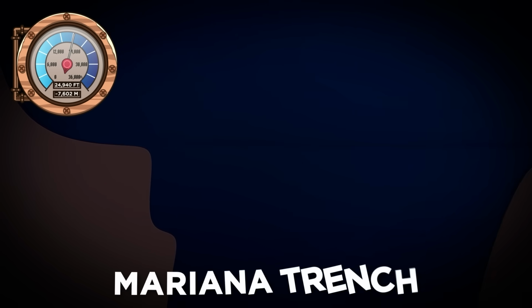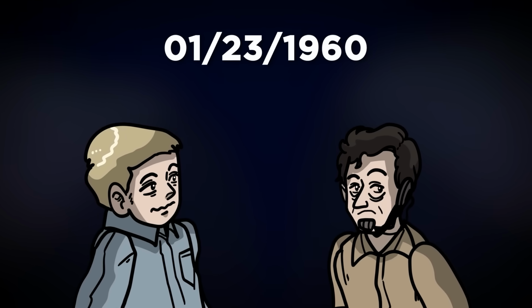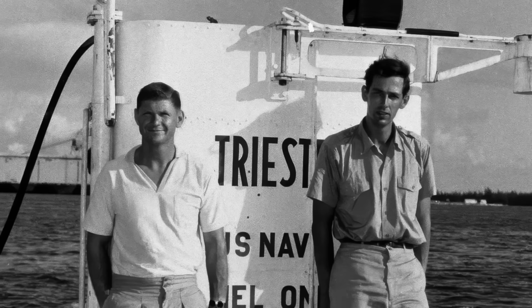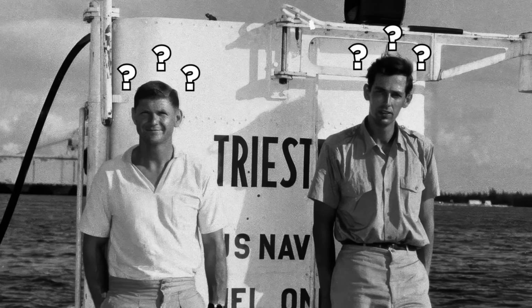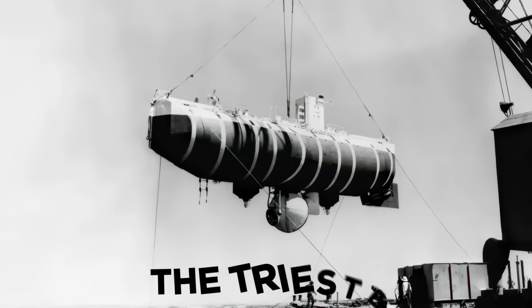24,941 feet down, we find the mouth of the Mariana Trench. This is the entrance to the deepest chasm in the ocean, and it's where explorers Don Walsh and Jacques Picard found themselves on January 23, 1960. Like us, the men wanted to know how deep the ocean truly was, so put together a research team and created their bathysphere, the Trieste.